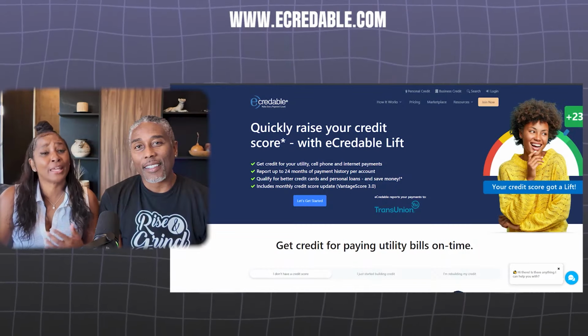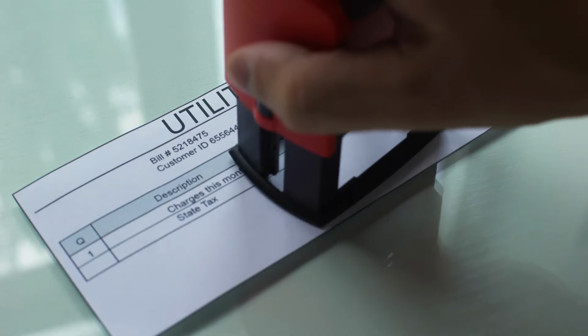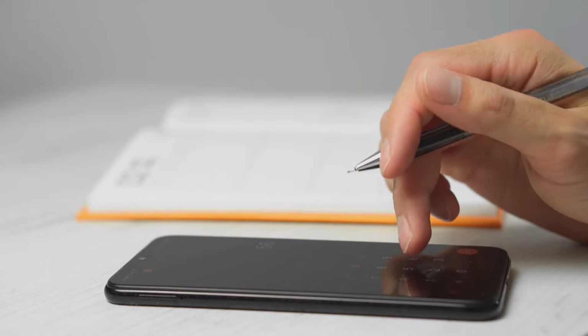And if you have any problems with having these accounts post, you can also set up an eCredible account, which helps these accounts post to your account, and it's not that expensive. Yep. You know what I love about eCredible? Their slogan is you can turn bills into credit. So think about it. Your utility bill, if you have a brick and mortar, your phone bill, and even if you have rent, you can actually get your rent to report to your business credit profile.